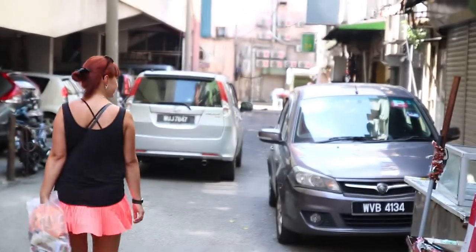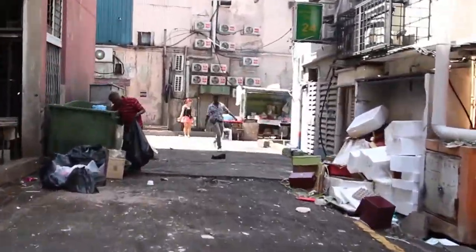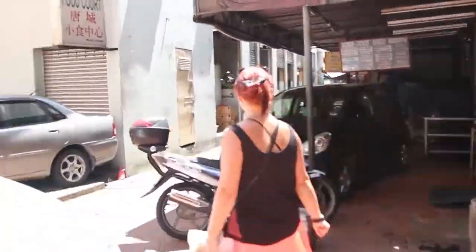We've decided to take a shortcut through the back alley in hopes to find Chinatown. You might want to avoid walking through the back alleys, as it's not the most scenic route, to say the least. We're pretty experienced travelers and have seen many things traveling through Southeast Asia, but I can see how some people might find it off-putting. Our advice is to stay on the main streets and don't stray, of course.